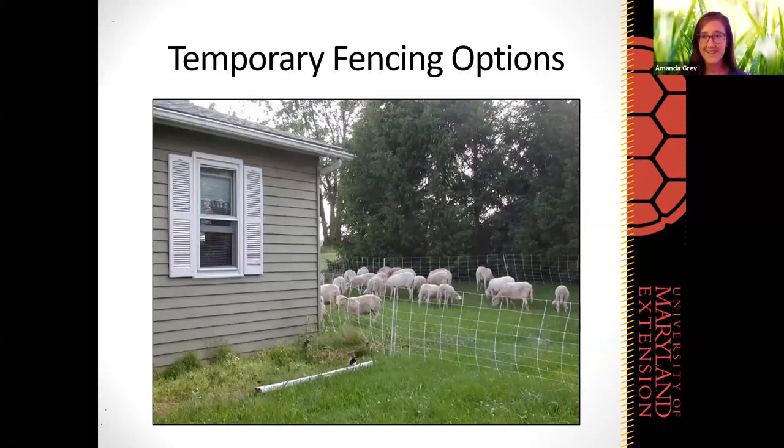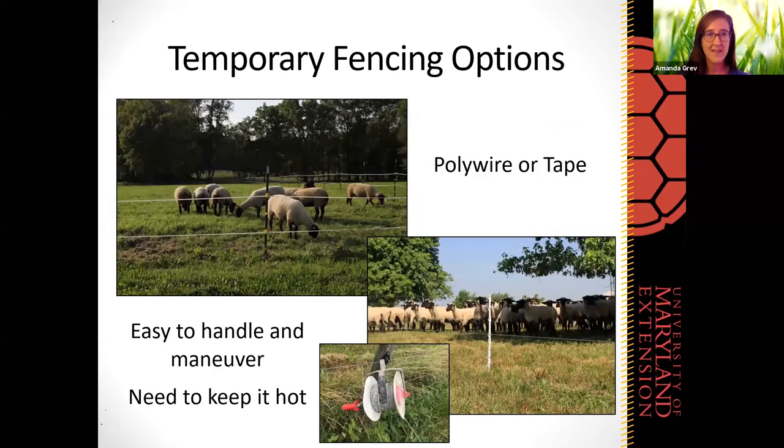Here's just to show you the flexibility of those temporary fencing options, this is actually Susan's house. You can see that you can get creative and graze your lawn using those temporary fencing options because they're easy to move around. Other temporary fencing options are polywire or tape. Again, these are easy to handle or maneuver.